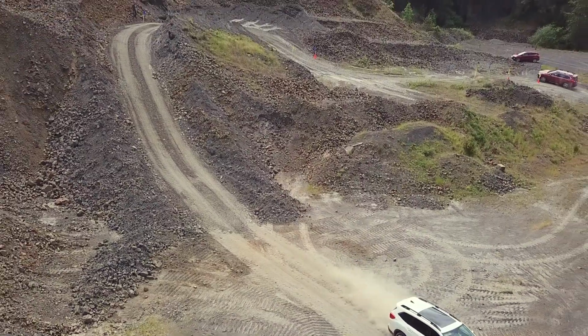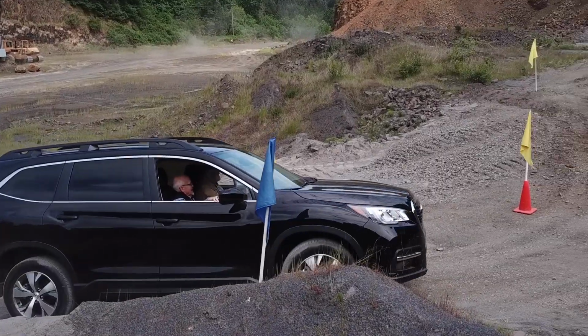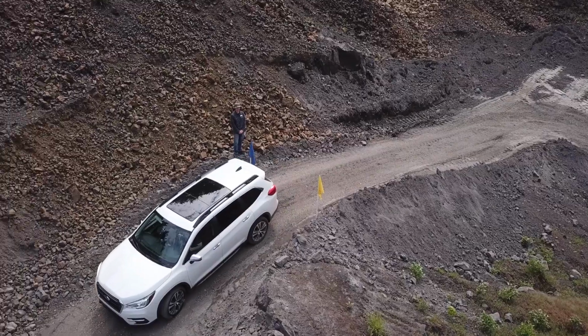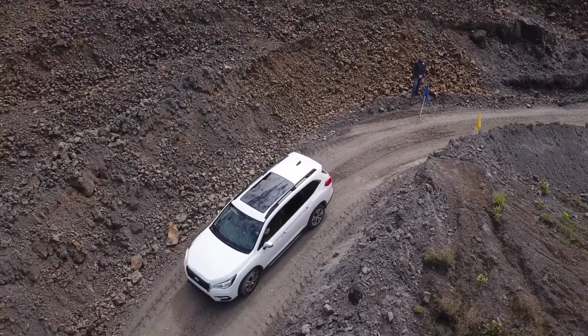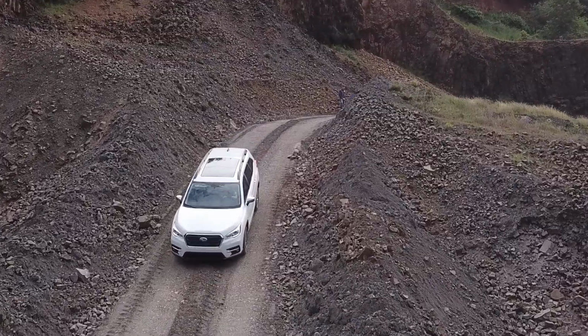We took a fleet of the new Ascents to a working quarry on the Oregon coast to get them nice and dirty. Subaru pride themselves on an X-Mode feature, so owners can operate this family SUV in rugged terrain. It provides some increased control downhill, creating less anxiety for the non-experienced driver to take a more hostile road.